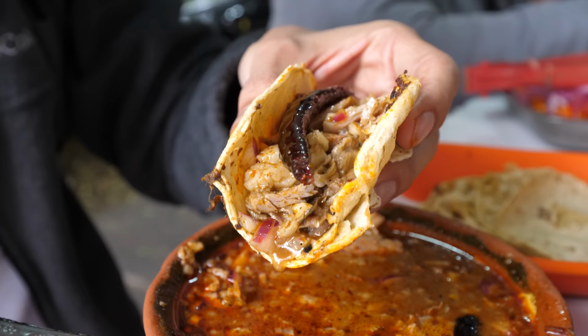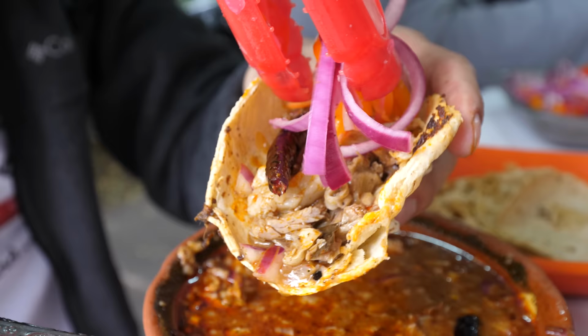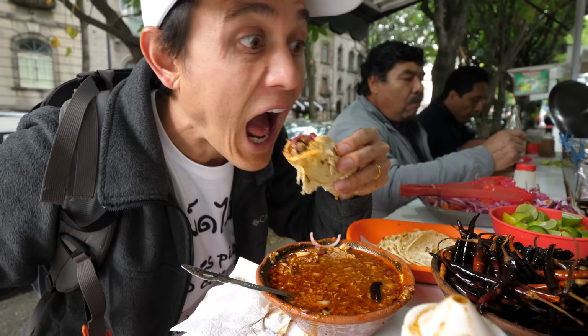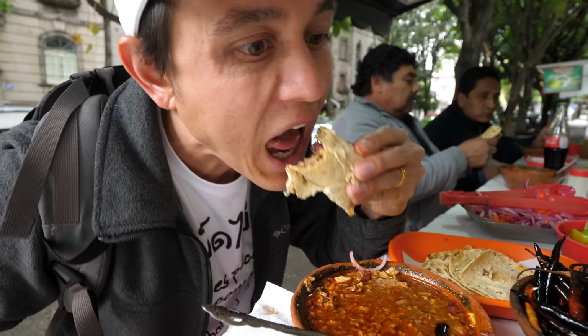And I think I'll go in for some of these more pickled onions as well. On top, and a little more of that salsa. Oh, perfecto. Absolutely stunning. Oh, that's delicious.